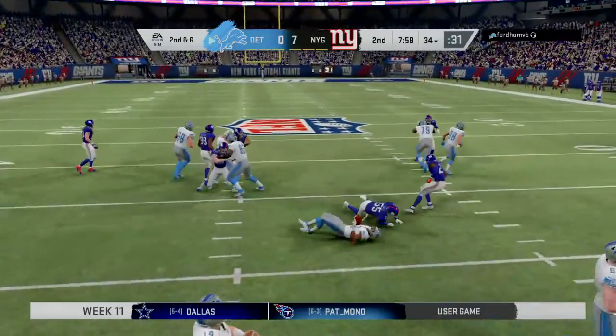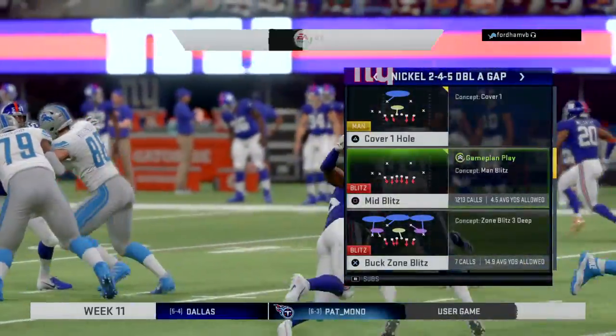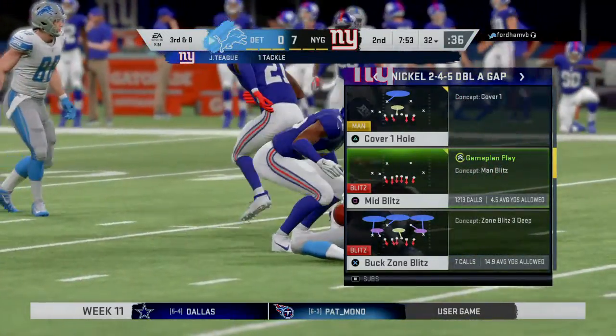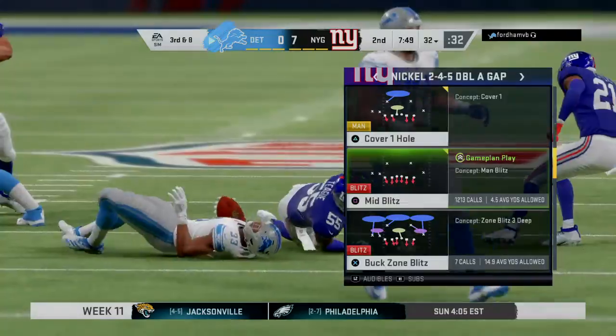Running from the gun, Johnson. And he still has yet to get on track in this first half as they're going to stop him behind the line. This will be a 2-yard loss on the play. And they're going to have a 3rd down.